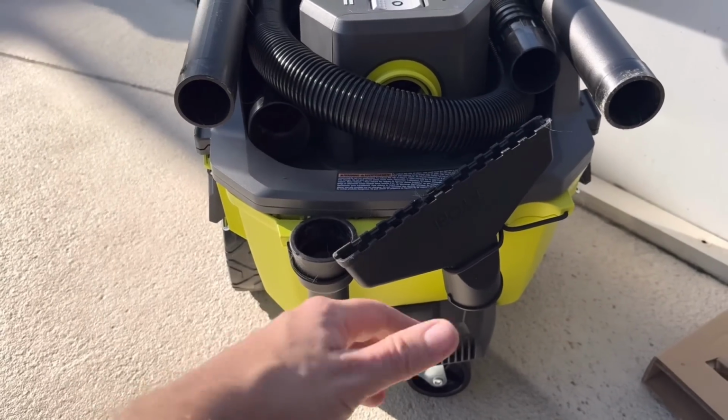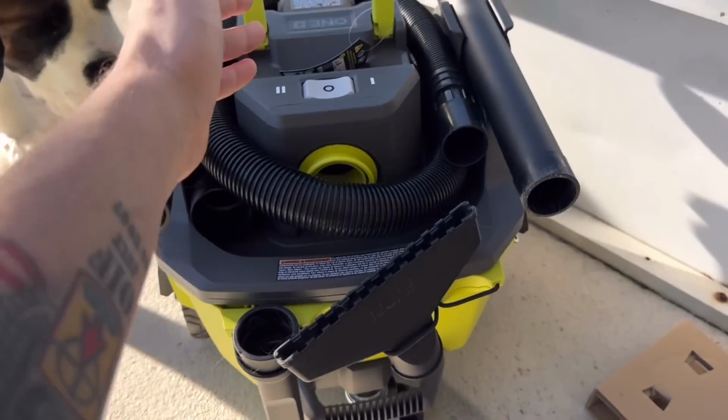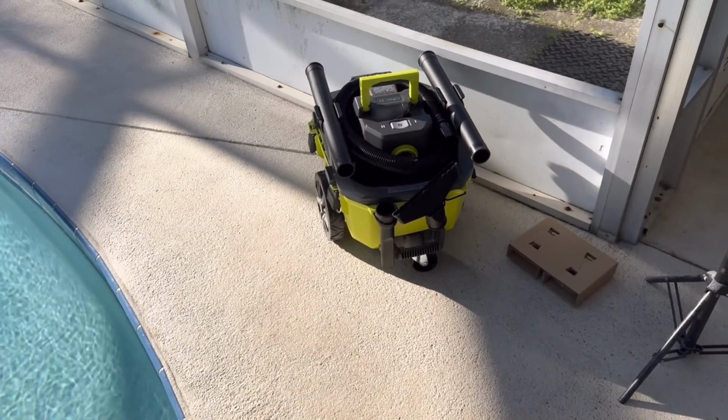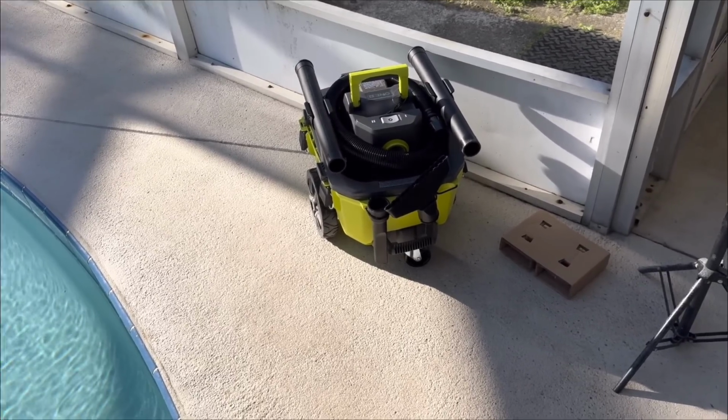It's very easy to pull around and move. Even if you did have to pick it up, it is pretty light. It's got the carrying handle, so you can just grab it and go. Overall, I really liked it. I'm glad I got it. It worked very well.